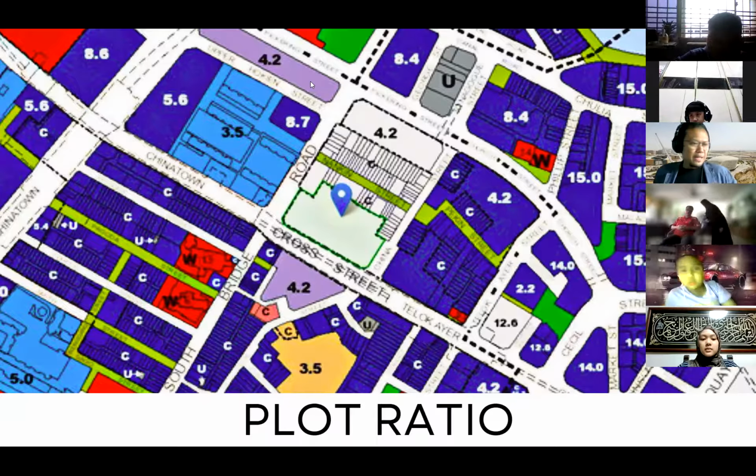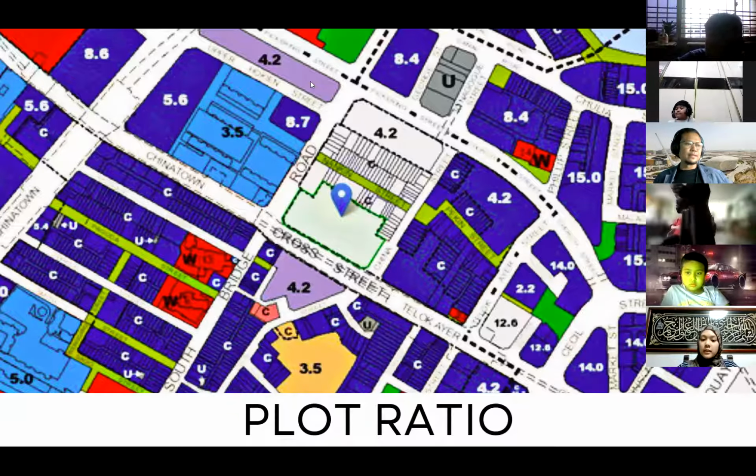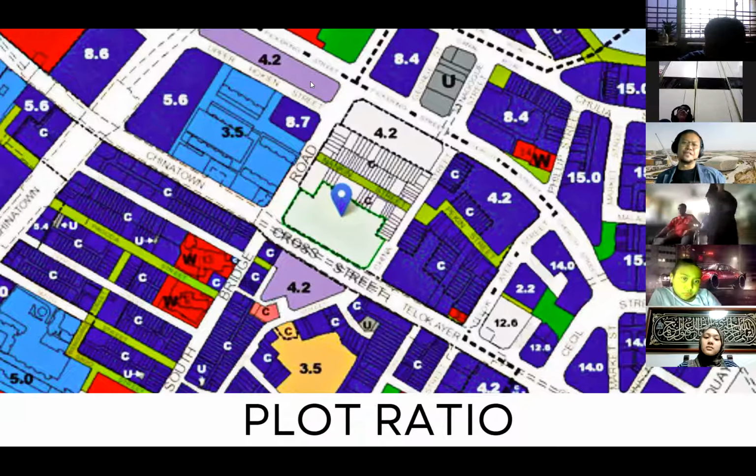Sometimes when you look at the master plan, at the current building located on that plot of land, how come on the master plan it's indicated as 4.0, for example, but right now the building is only low-rise? That would mean that in the future you could build a taller building on the same plot of land.